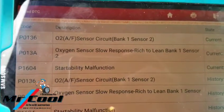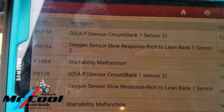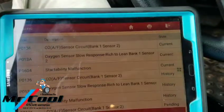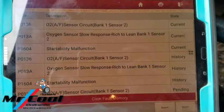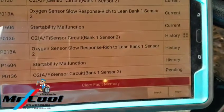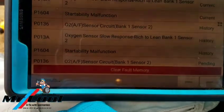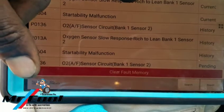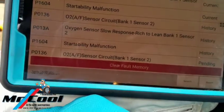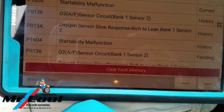Okay, read codes. So we got the first one, P0136, which is oxygen sensor bank 1, sensor 2, stay confirmed. The first is current, the second one is current, it's still the same bank 1, so that's a multiple code for the same problem. The first one, now this is how the computer describes it, says slow response, which is rich to lean bank 1. So that's current.